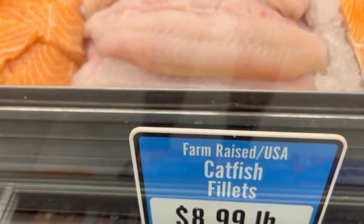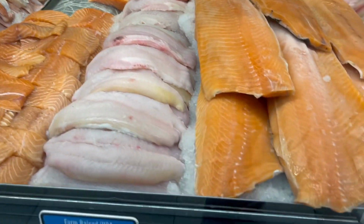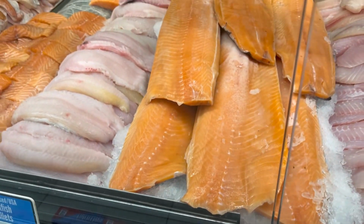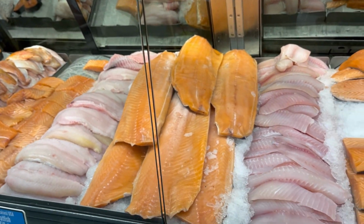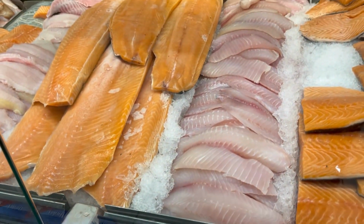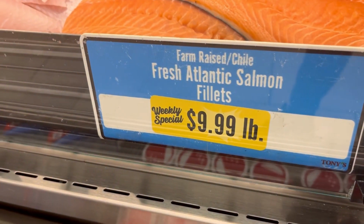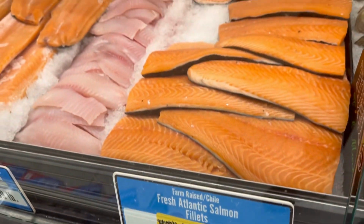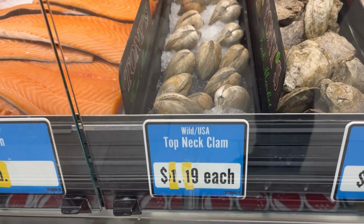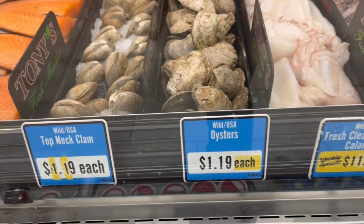They got the catfish filet, $8.99 a pound. I think that's kind of pricey. Then the salmon filet is $9.99. Next time, I'm just going to get me a whole filet. Tilapia, $7.99. I do eat tilapia. A lot of people say don't eat it, but I still eat it. Then they got the Atlantic salmon, $9.99. Clams. I never tried clams. I do eat oysters, though.